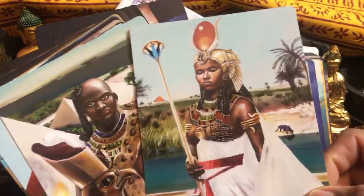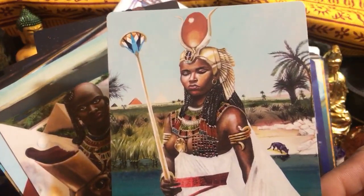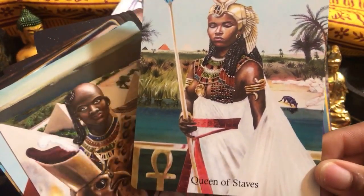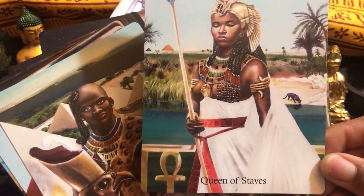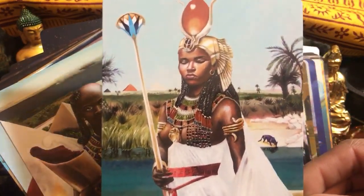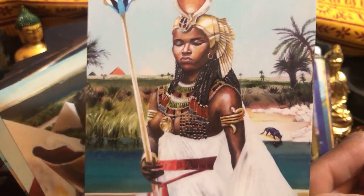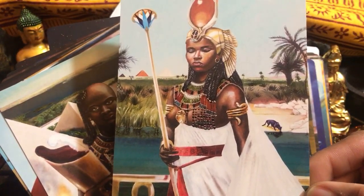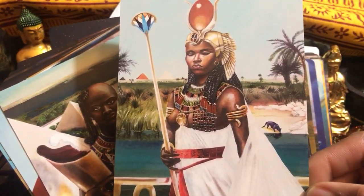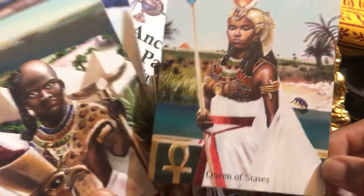And she is very stately and dignified. She knows her power. You're not going to be able to pull anything past this queen. Is that like a jaguar or a panther? Maybe a dog, I'm not sure, in the background, lapping up from the River Nile.